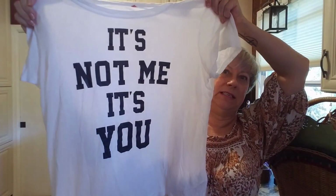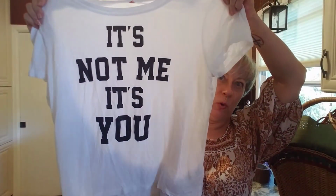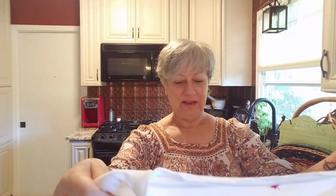Or I like to wear these t-shirts that have, you know, sayings or pictures or stuff like that on them underneath of a denim jacket, just so it peeks out a little bit. And then I also got this one. I wish I could wear this to work, but I don't think I can. This one says, it's not me, it's you. Love, oh dear.